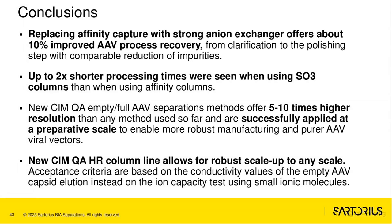With our new method to separate empty and full, we improved the traditional method by 5 to 10 times, depending on the serotypes. This should allow you not only to get rid of empties, but even more important, to get rid of partials, heavy capsids, and similar stuff.